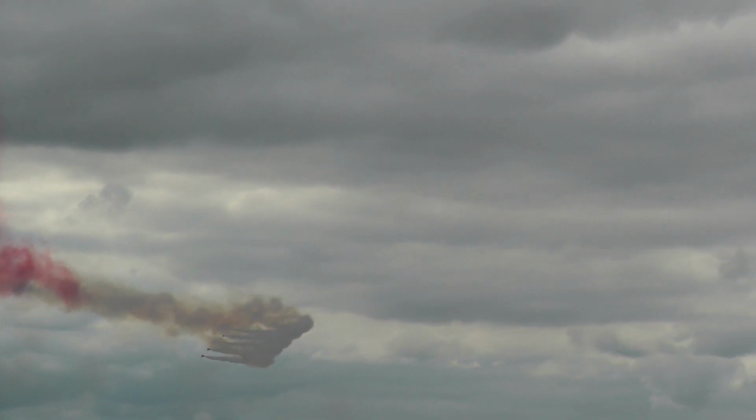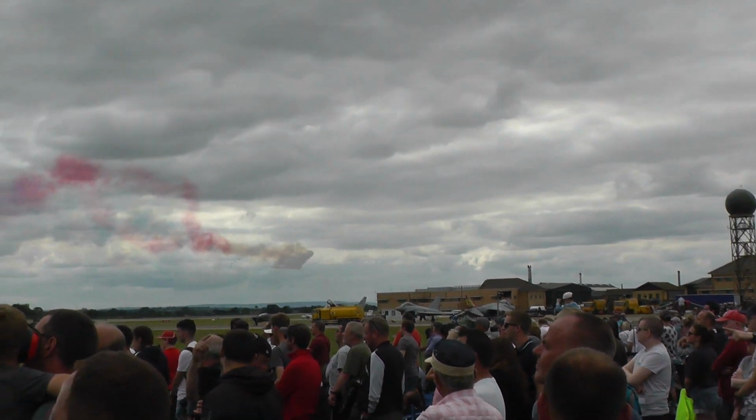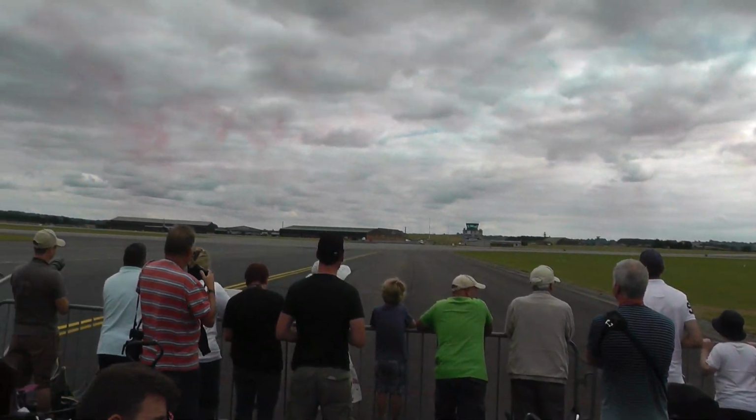Red 1 backing the aircraft around. Smoke, go. On our right, it's time to move straight ahead and pick out the four nose lights of the rear section.